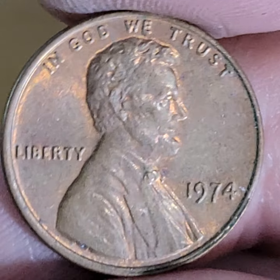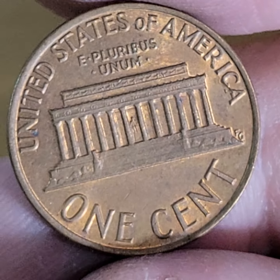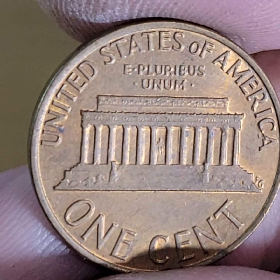Another 74 misaligned die. I have to weigh this one. Something about it feels so thick. I know it's not heavy, but it sure does feel it. 331 on a dot. So weird. Maybe it's the rim, the way the rim is.